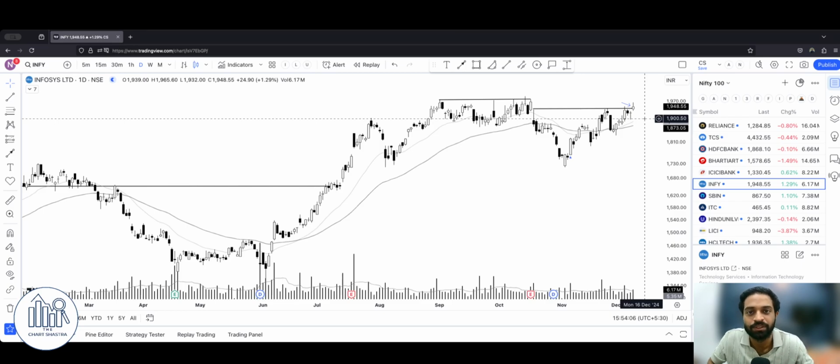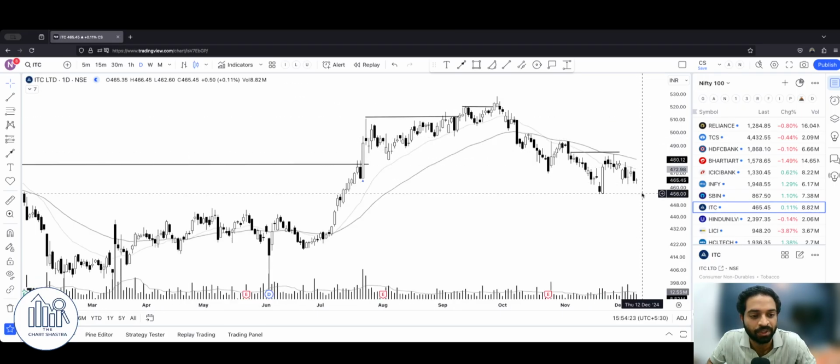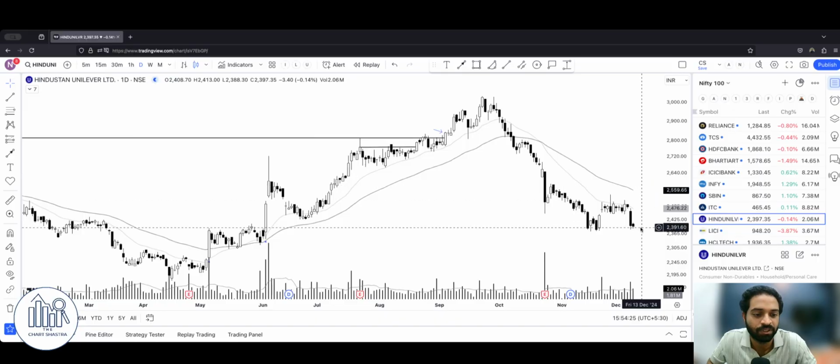First we got HCL Tech, then Coforge, Wipro, Tech Mahindra, LTIM, now Infosys. Almost all IT stocks have been giving entries for the last 1 week. State Bank of India, good action. See here, right? It has taken support at this low and bounced back up. I did see nothing happening here. Hindustan Unilever, see, this is weakness.